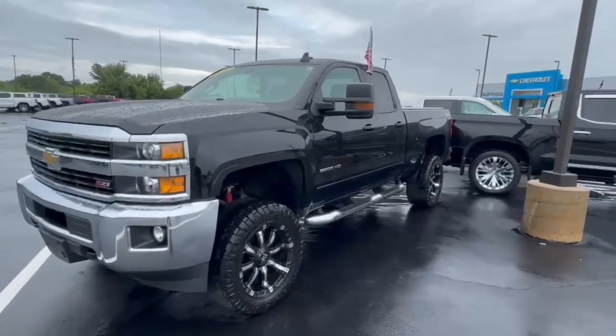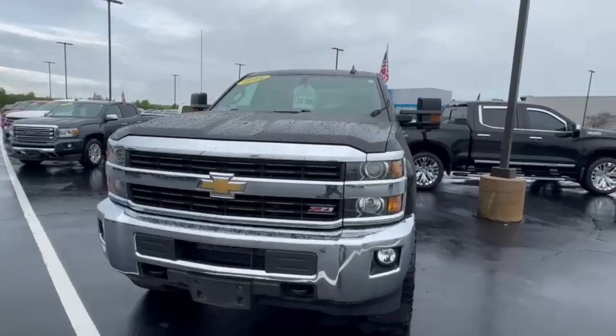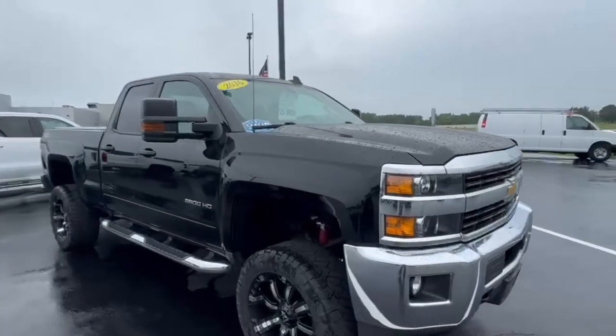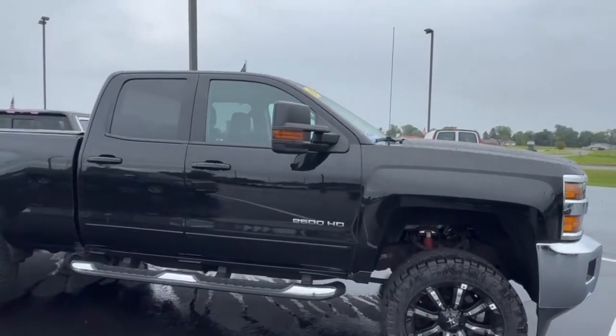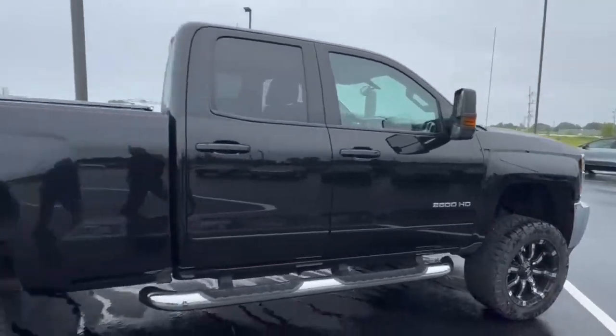I'm just doing a quick video on the 2016 Silverado 2500 HD you inquired about. This is an LT Z71 package. This thing is super clean. It was bought here, serviced here, no accidents. So really clean Carfax. You can check that out on our website. It's got running boards, tonneau cover. It's got the kit, which is lifted.